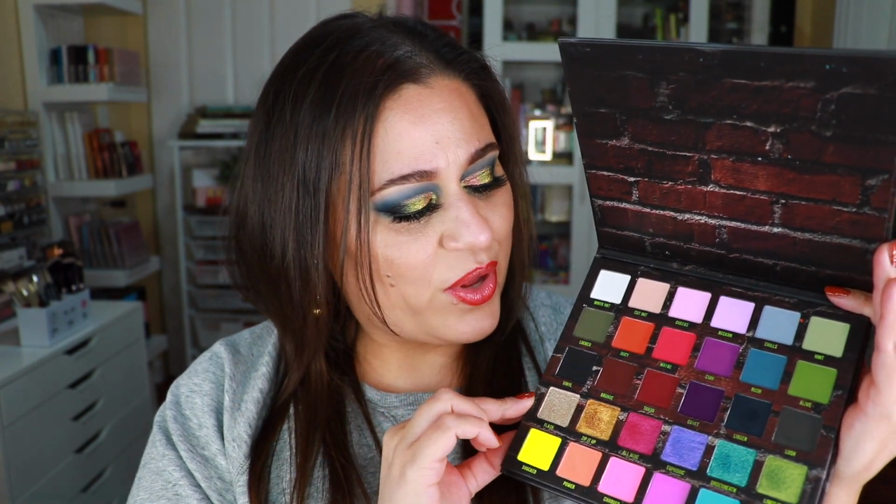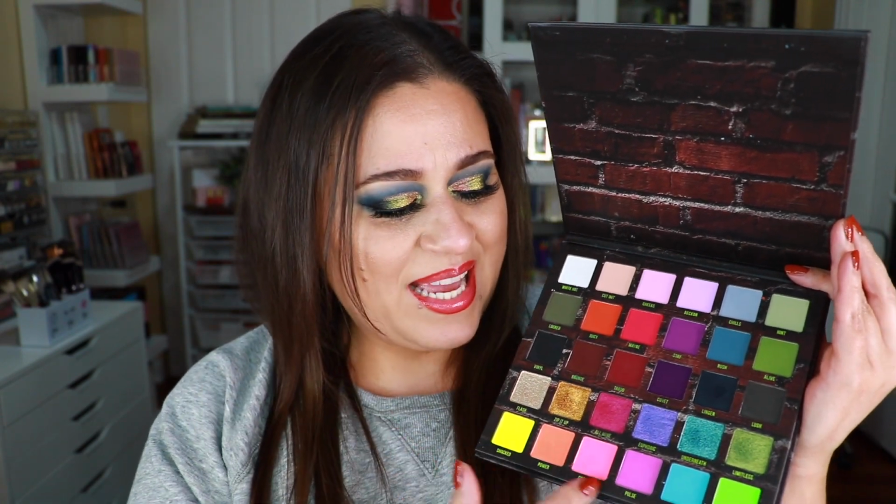I love that in the first 3 rows, they gave us gradients of the same tone. In the 4th row, they gave us some shimmers that are complementary to those tones, and in the end we even have some really bright fluorescent type shades. I think that it was just selected so well.